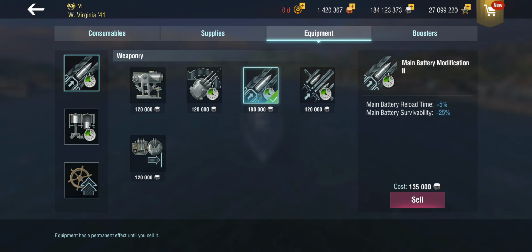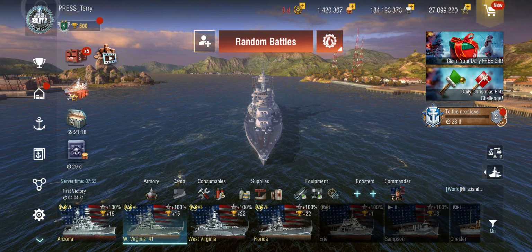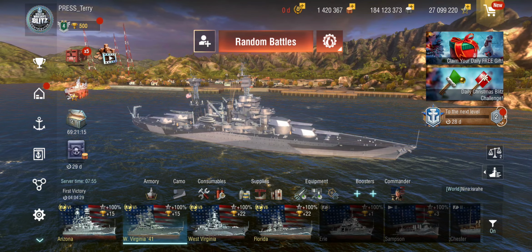Main battery mod 2 for a faster reload, because it's really all about those guns. Although you could also be tempted to go with something like secondary mod, but then again, the secondaries are not that good. And the rest is just the common setup. Now, I'm saying the secondaries are not that good.